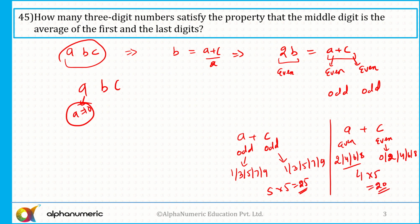So there are 20 cases in which A and C are even and 25 cases in which A and C are odd. And you'll get B automatically. So what is the answer? That is 25 plus 20, which is equal to 45. So the correct answer of this question is 45 here. So I hope that this is clear to all of you. So that's all for today. All right. Thank you.